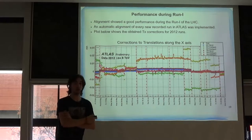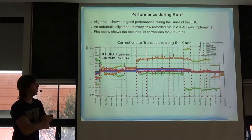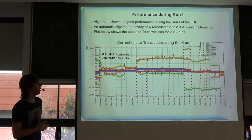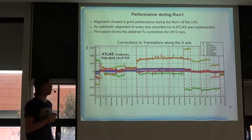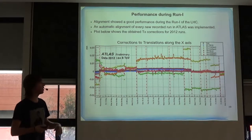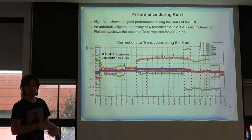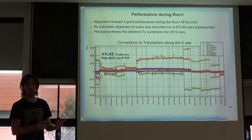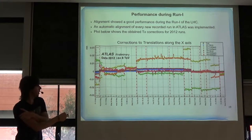For well, the alignment was already implemented in round 1 of the LHC, and it gave good results. You can see here on this plot, this is every run. Every run is a period of time in which we are taking data. For every run of 2012, we followed how the alignment constants evolved with time, and we have this plot showing how the detectors move.